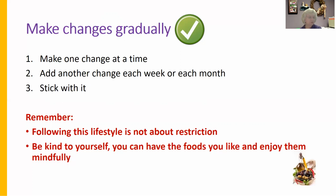And to close, remember, following this lifestyle is not about restriction. So be kind to yourself. Allow yourself the foods you like and enjoy, but maybe enjoy them in more moderation and mindfully.